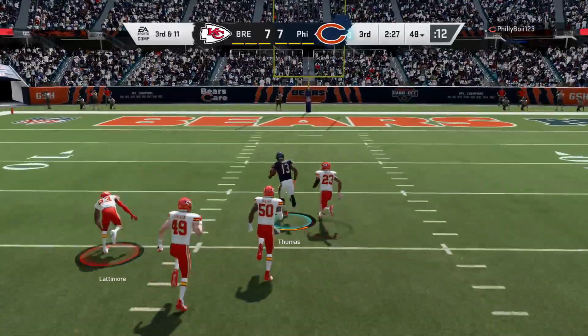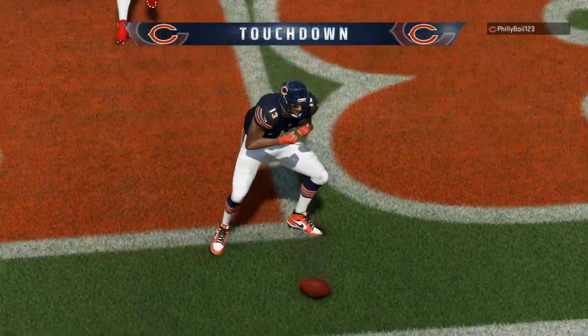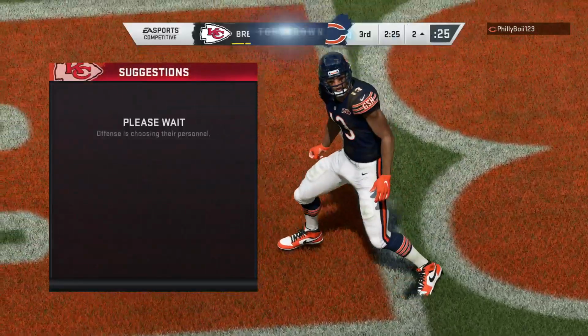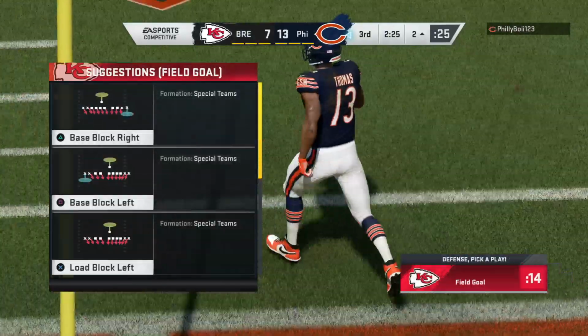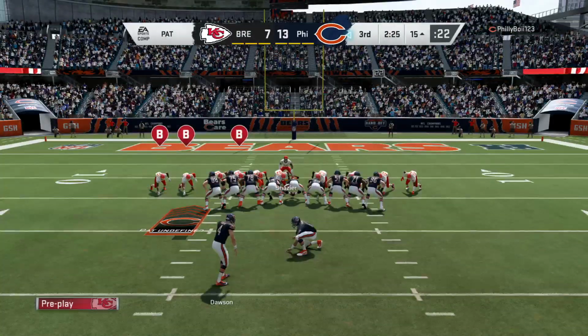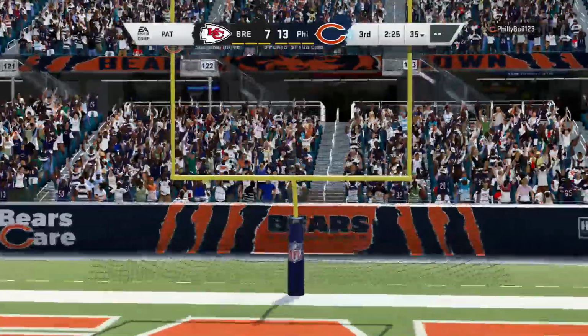Now a pass hauled in downfield. Chicago! Michael Thomas, 52 yards, and the Bears have taken the lead. And correct me if I'm wrong, that was just a simple fly route, wasn't it? No, there's nothing to correct at all. You got it down pat.